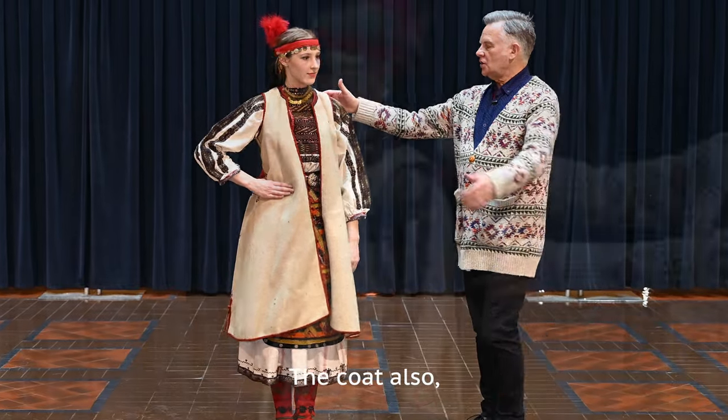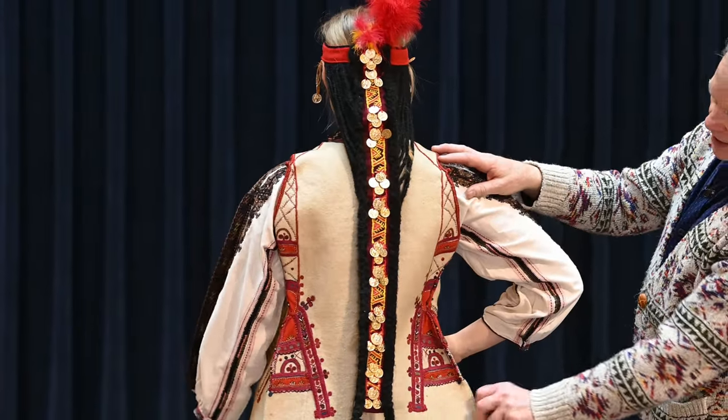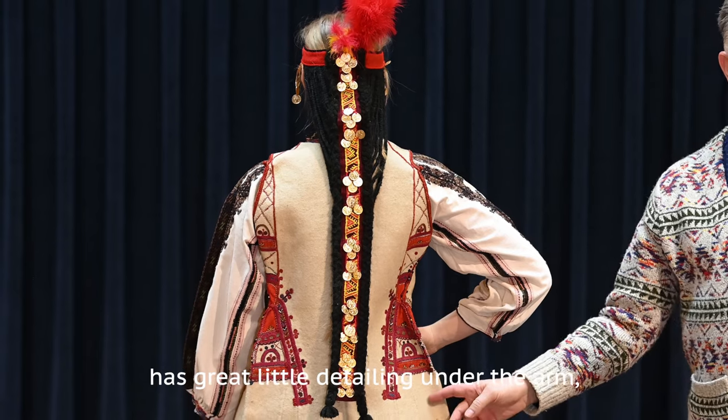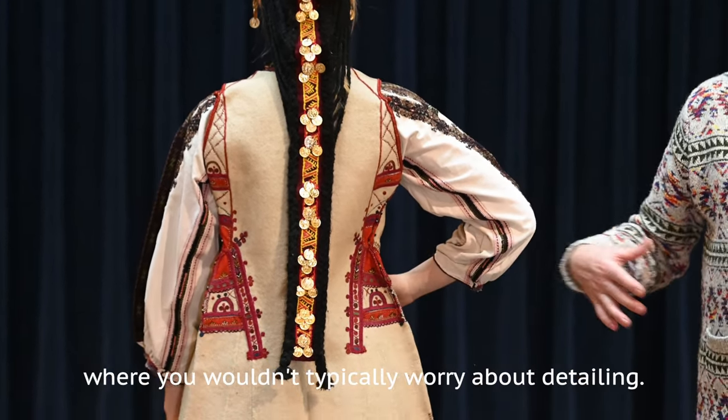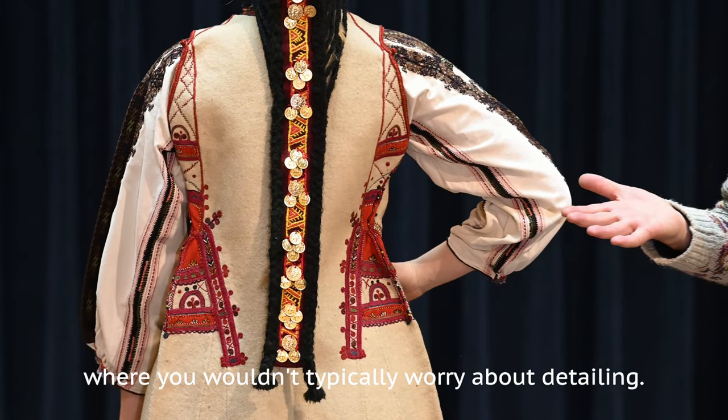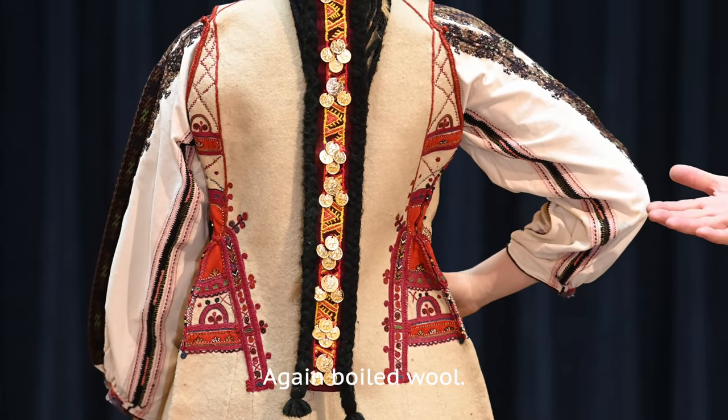The coat also, I'm going to turn you around again, has great little detailing under the arm where you wouldn't typically worry about detailing, but again, boiled wool.